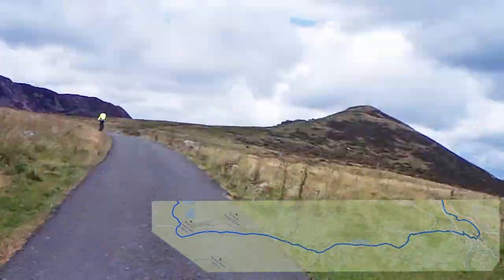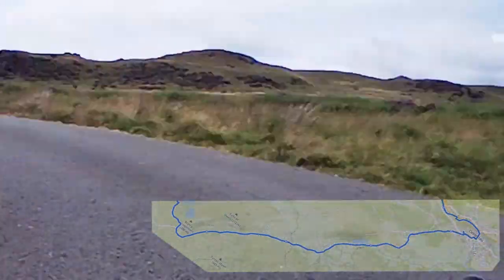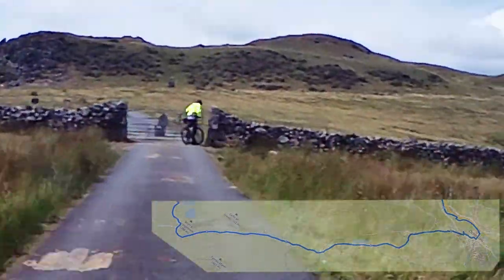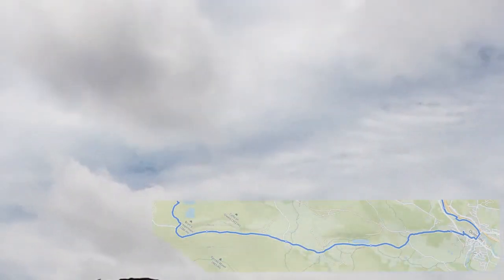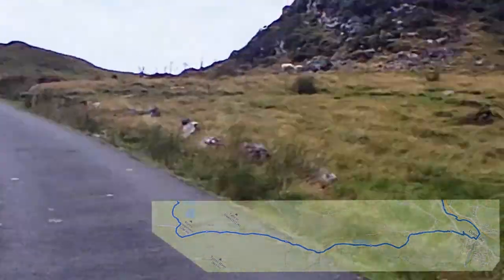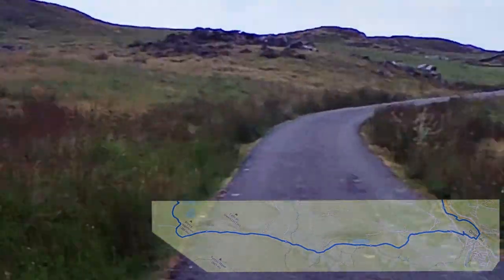It wasn't too bad. A bit of ascent and a bit of descent mixed in among each other, but the road surface, as we said, was so spectacular. But it is a bit of a nuisance with all the gates that need to be opened and closed. But as you start heading down here, you find that the vista starts to open up and the views get better and better.